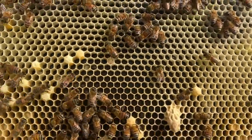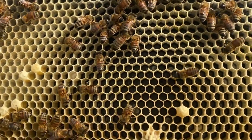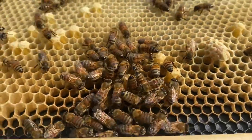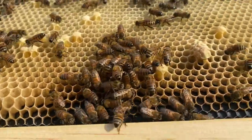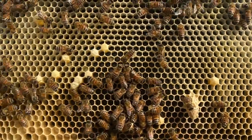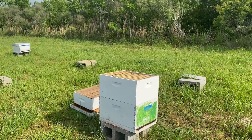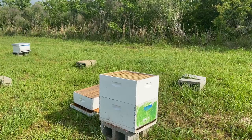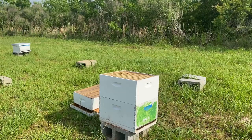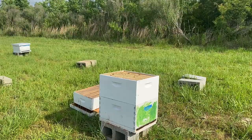Let's see here. So you should be able to see eggs in the very bottom of these cells. And then we have an emergency cell here. And it's capped. So these guys are wanting to replace the queen, or she's been injured. So maybe we'll look a little further just for the fun of it. See if we can see what's going on here.